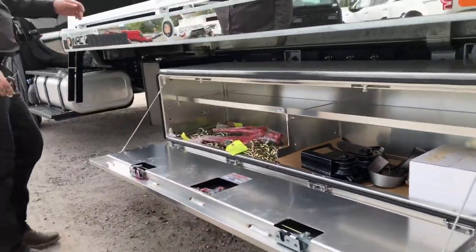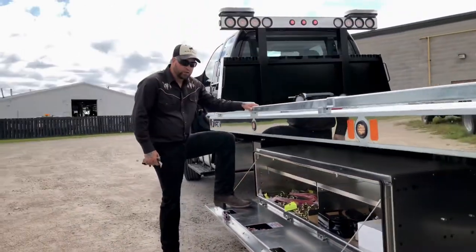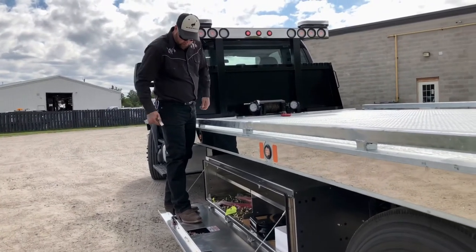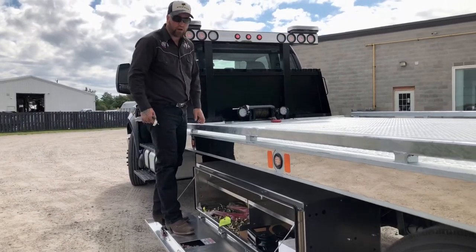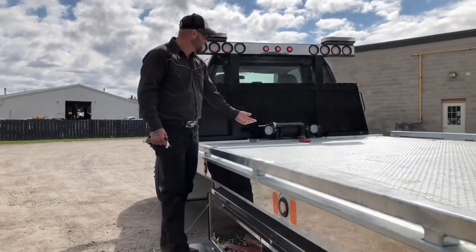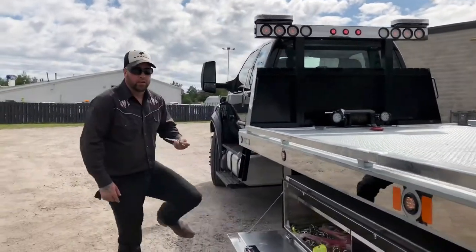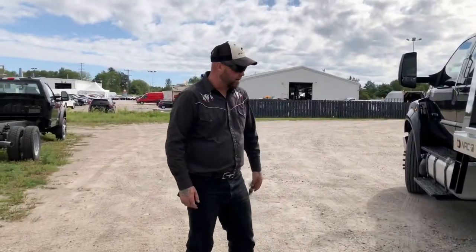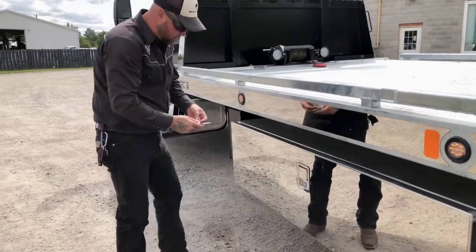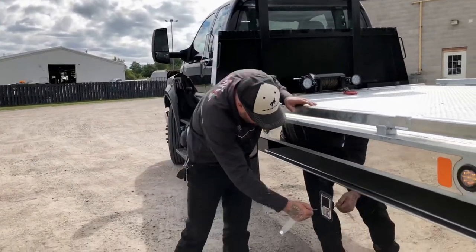One of the nice features I like is these doors. You can have 400 pound capacity on them, so if you're a little bit bigger than that, I'd maybe stay off them. For a little guy like me, not too bad. Easy accessible to the deck area. You're not trying to crawl up there, hurt your knees. Everything's done in chrome, everything locks.